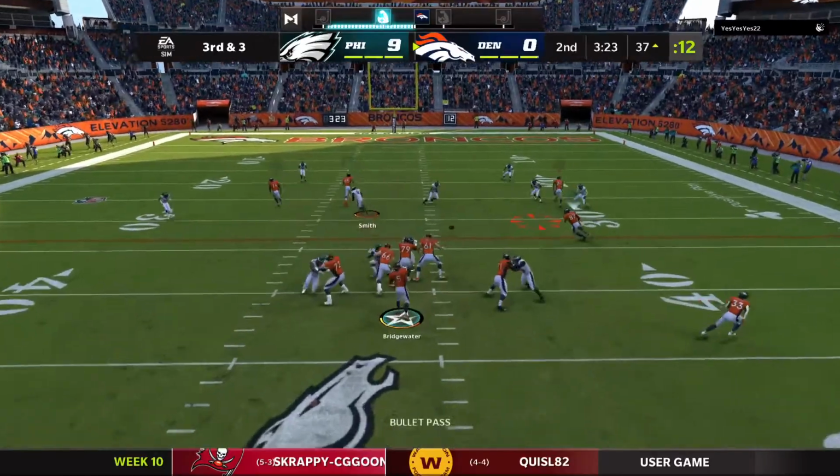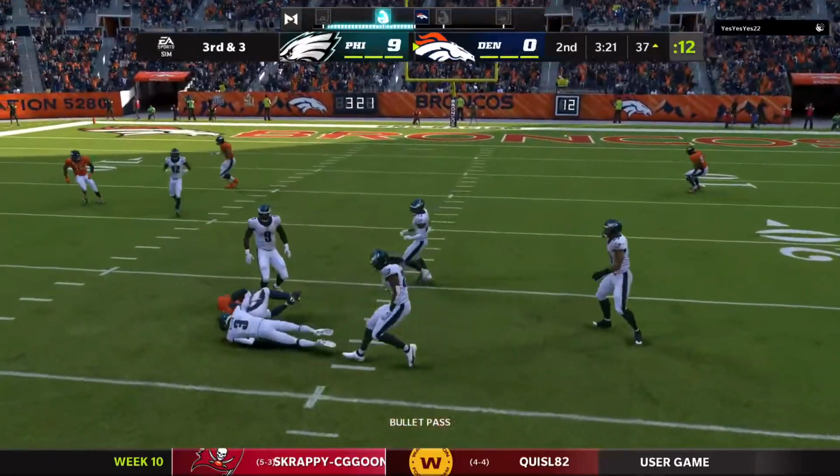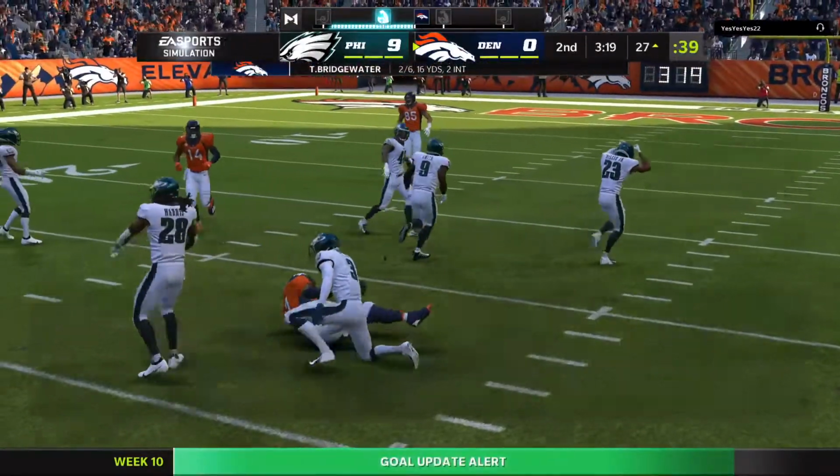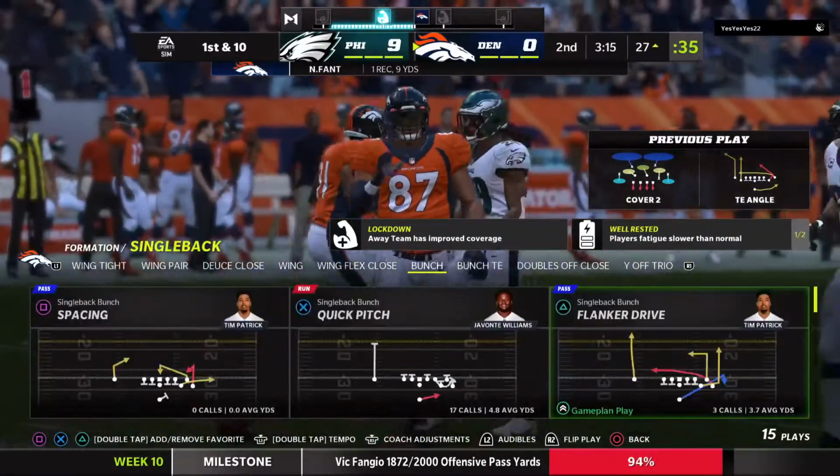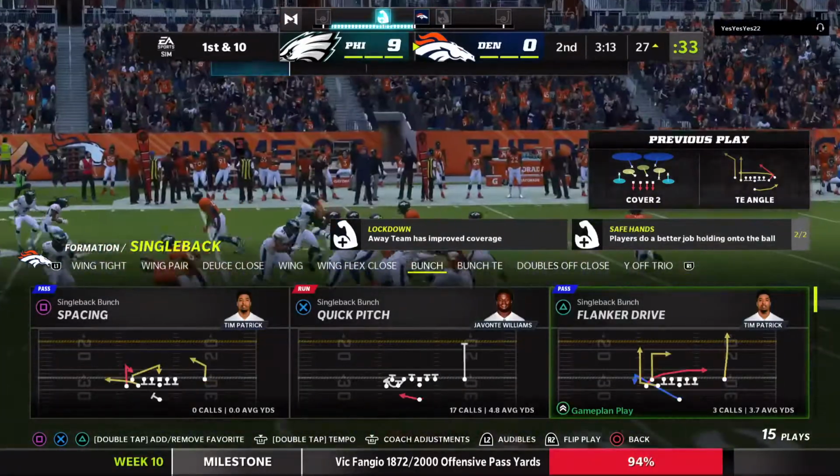Third and short yardage. Bridgewater. Open man, that's Noah Fant, the tight end. And he will have a Broncos first down as they're able to get the third down conversion.